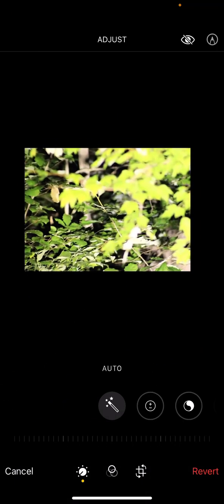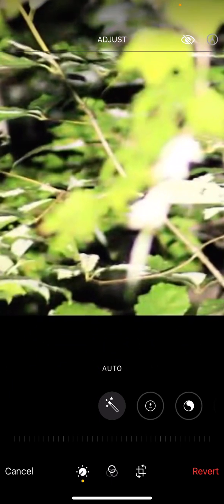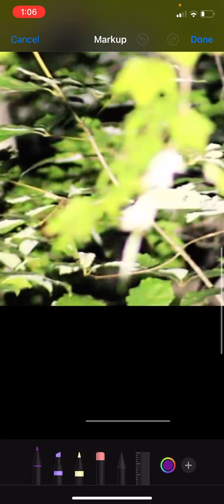You can't really see it, but right there is one of them with his wing showing right there. He's right here. Let me do a little markup. You can see his little wing right here. There's his face. He's looking down right there. One of his wings on his back.